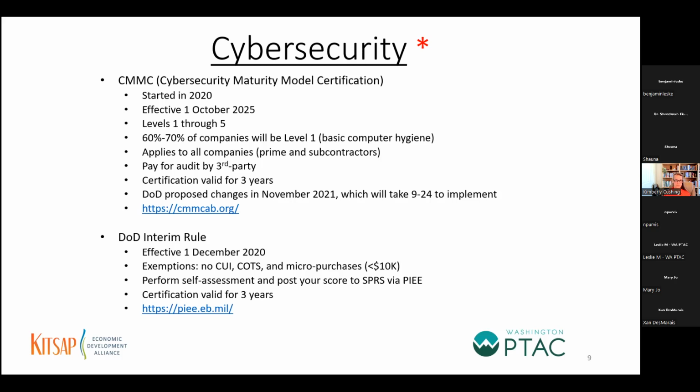So you do your self-assessment and say your score is 70. You go into SPRS, record your score as 70. You record today's date. And the next is a date in the future when you plan to achieve a perfect score of 110, whether it's 2 months or 2 years from now. You put in a date.